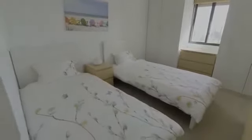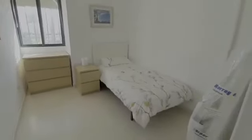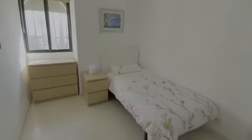A large double bedroom, really large double bedroom, with fitted wardrobes each side of the window. And from the windows you can see the sea and the beach and the pool area. This is what would be the fourth bedroom. It's the smallest of the four, but it's still large enough to get a double bed in. And again, it has sea views.